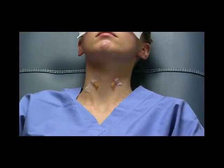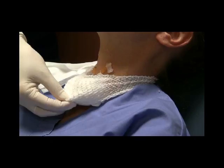Now, what we have to do is to catch the drainage that comes out of here. And so when you wake up, you're going to have a bandage over this. And again, these will allow the fluids, the blood products, and some of the liquid anesthesia that is injected in the facelift to drain. So we're going to show you how to take care of these.